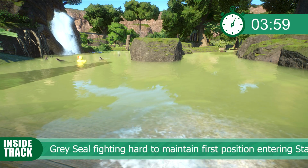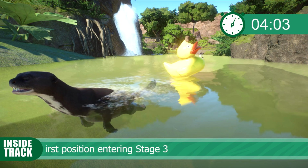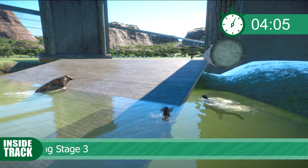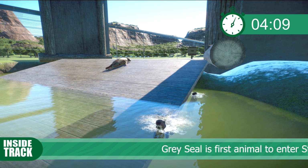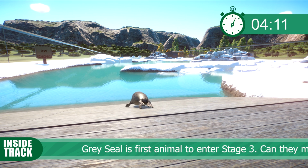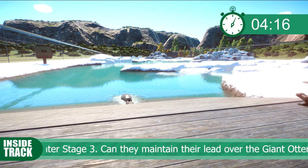Now, I'm putting my bets on the otters for this because I can't imagine the grey seal's going to have a great time trying to heave their body up over here. No, prove me wrong. Grey seal takes first place. They've won out over the giant otters on the ramp. So, grey seal first into the ice biome.